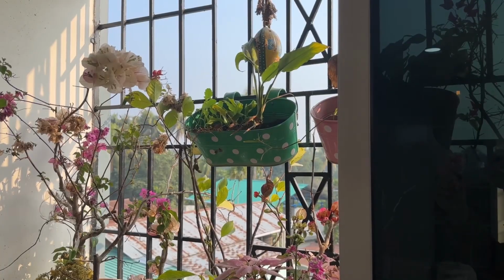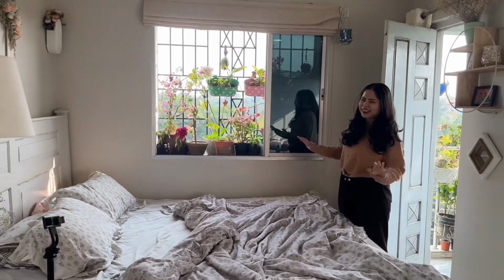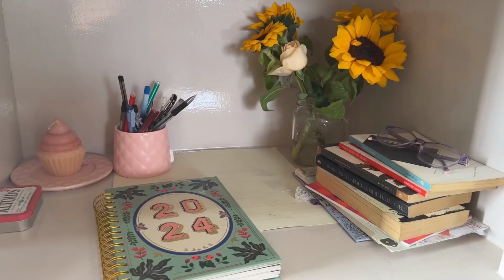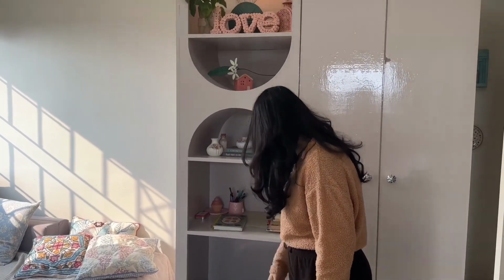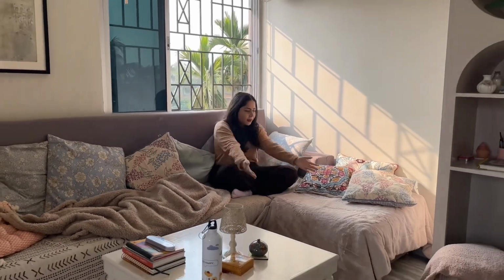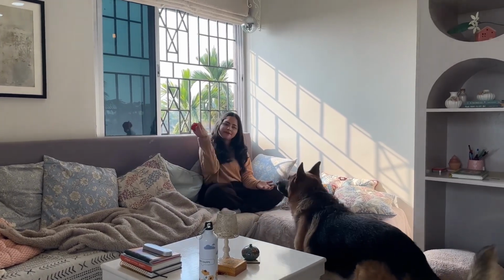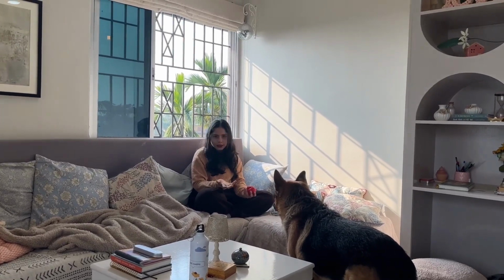More plants. The space is a bit dirty because I have been lazy. I didn't clean, but I will. This is my desk. I work here, and my diary for this year, and sunflowers. I love sunflowers. Sofa. We chill here, but Tata chills here the most. Come here. So yeah, you see me with this all day because he sleeps, he gets up, he eats, then he plays, then he sleeps again. This is his routine and I envy him.